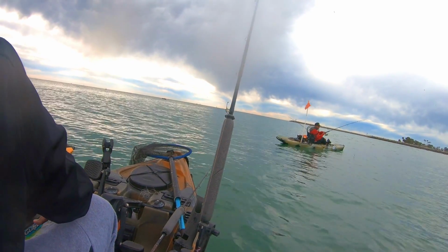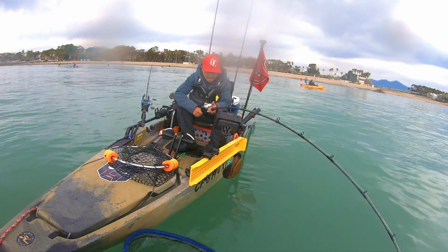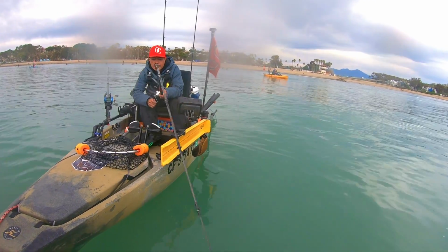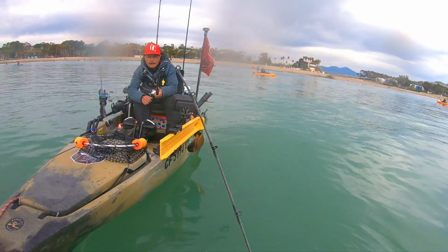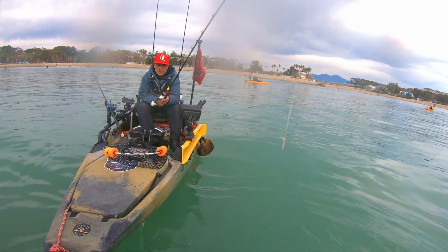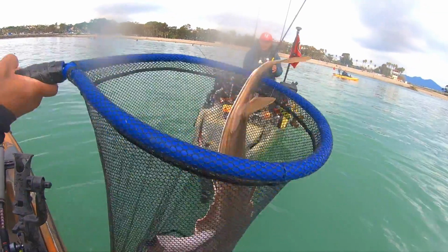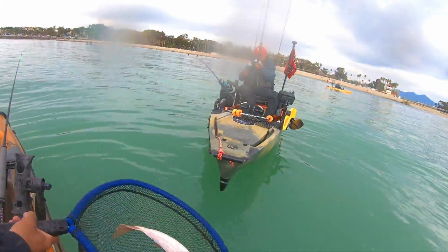After sharing some live sardines with Glenn, he hooked into a really nice guitar fish. Now, he asked for an assist, so I pulled up next to him to help land this fish in my net. Look at that bad boy. Take a picture.